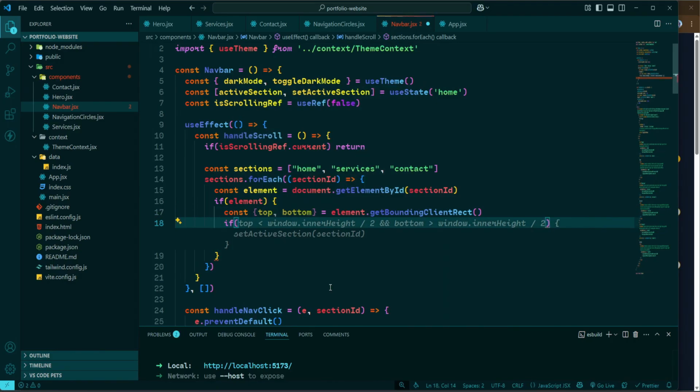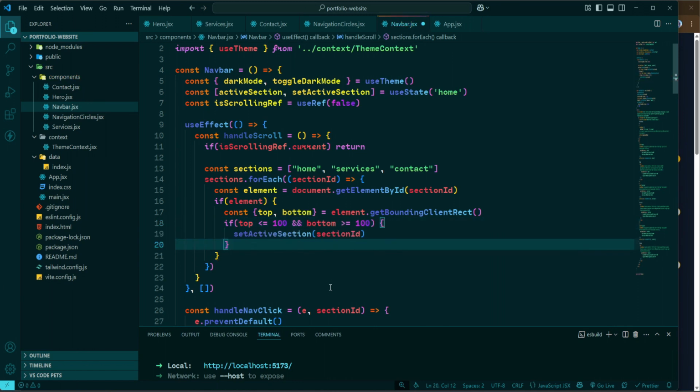where we have to check top is less than or equal to 100, followed by the AND operator, and then we need bottom is greater than or equal to 100, and as you can see, we need here setActiveSection with the value section ID.